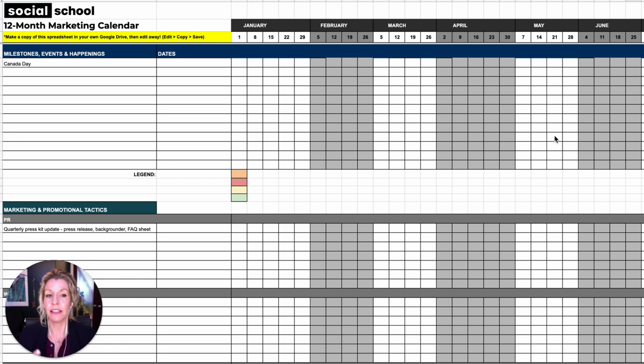Anyway, this is a spreadsheet version. We presented it to you in a graphic that you filled out pen and paper, and now you've got access to this Google Sheet that you can copy and make your own in Google Drive. Or you can export it and turn it into Excel if you prefer Microsoft. And you can plot in all of your big events and happenings for the year across the month by month, as well as the marketing efforts that will support that. Don't worry. We'll show you how to use it in module number 2.